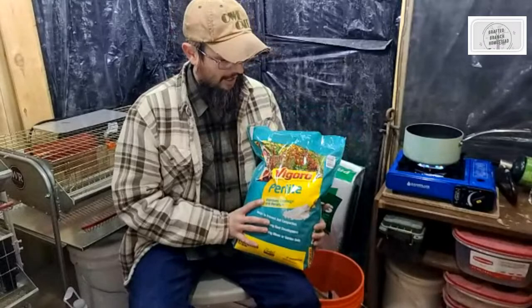So this bag cost me, I think, about $6. And this is going to do a lot. It's going to do far more than I need. I'll end up using a lot of this just in the garden as well.